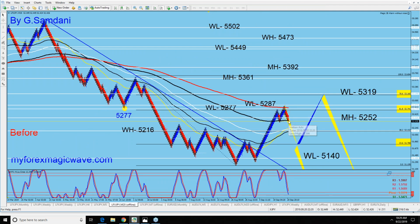If we don't drop here, and then for some reason the market opens up and all of a sudden you see that this is going above 52.52, then the bias will change to the upside. And like I said, the first upside target would be, again, we might go to 53.19, then dip back to here 52.87, 52.77, finding support, and then bouncing again to go into 53.61 and then 53.92. That would be the upside.